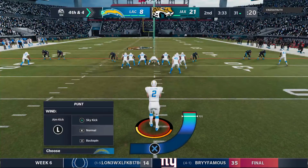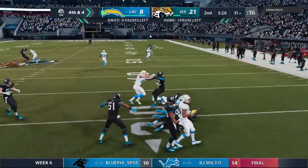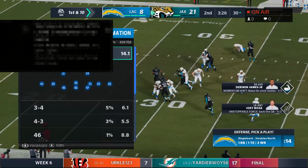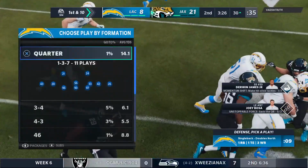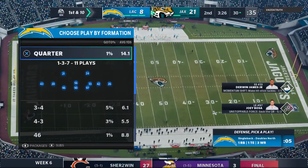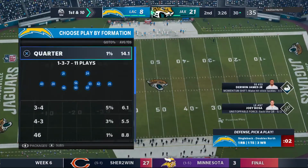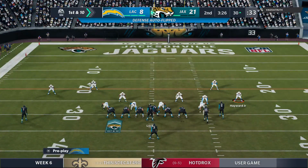On is the Chargers punter now, as he'll kick it away for the 2nd time. And a fake here. Direct snap to the up man. And he will not even make it back to the... The Jags take over in terrific field position. So 1st and 10 now from the 30.